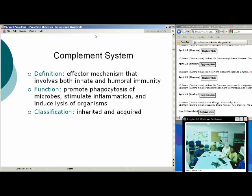All right. So I'm not going to go through the pathophysiology in this lecture so much, but I will do a brief overview of the complement system just so some of the disorders will make more sense. The complement system is an effective mechanism that involves both the innate and humoral immunity. The function is to promote phagocytosis of microbes, to stimulate inflammation, and to induce lysis of organisms, which is the MAC complex of the terminal complement component.